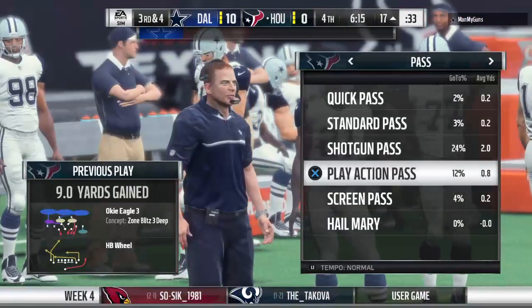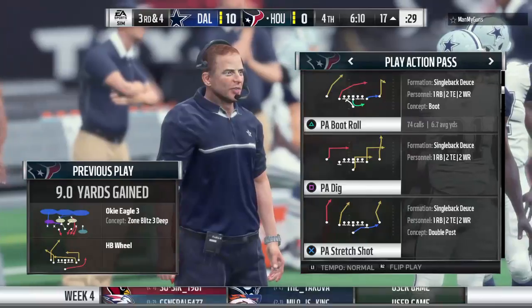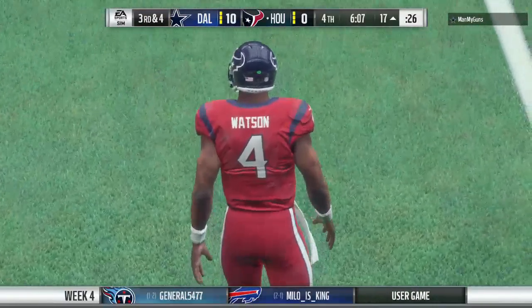And we have to give credit to him for buying time and extending the play. But, you know, there's some really upset defenders on that one. They thought that they had him. Instead, he was coated in Teflon and got away.